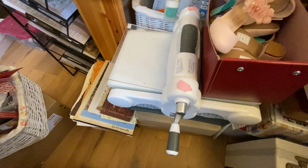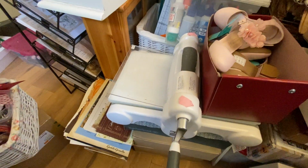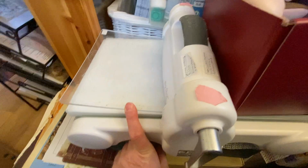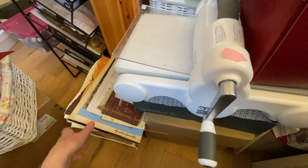But this is the manual that, like, I've got another electrical one, the Gemini, on my table here. But this is the manual A4 size. So the large sized one. I've got that over here.